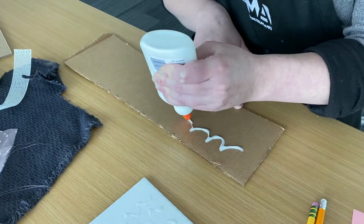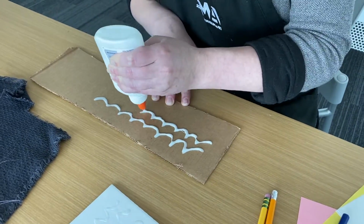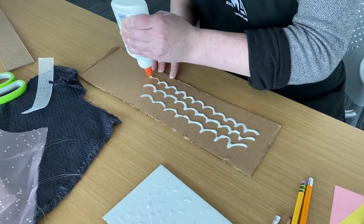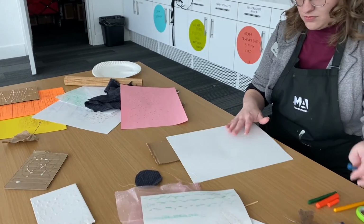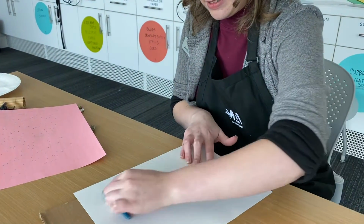You get to decide what kind of scene you would like to draw. We decided to use a beach scene. So here we are making waves out of Elmer's glue. You can take the glue and make any design you want on the cardboard, and it will give you that texture for your crayon rubbing. Make sure it dries all the way and take the crayon and rub it along, and that will give you your texture on the piece of paper.